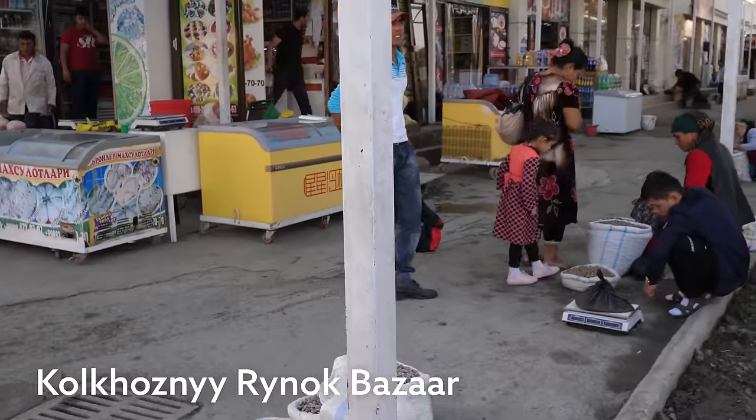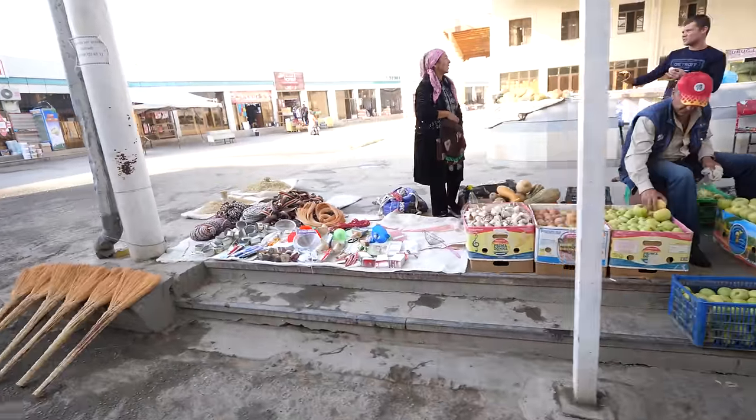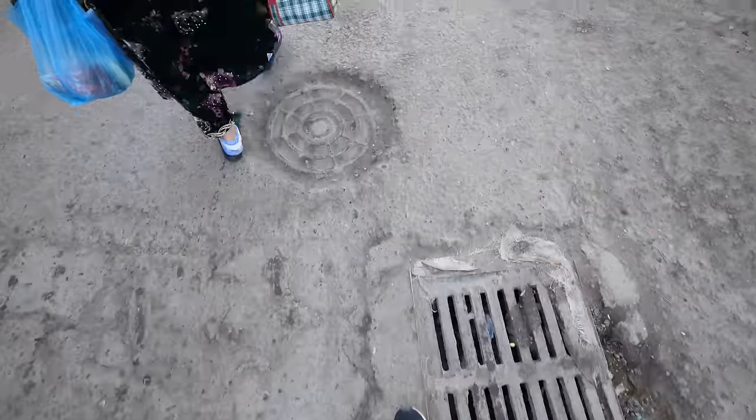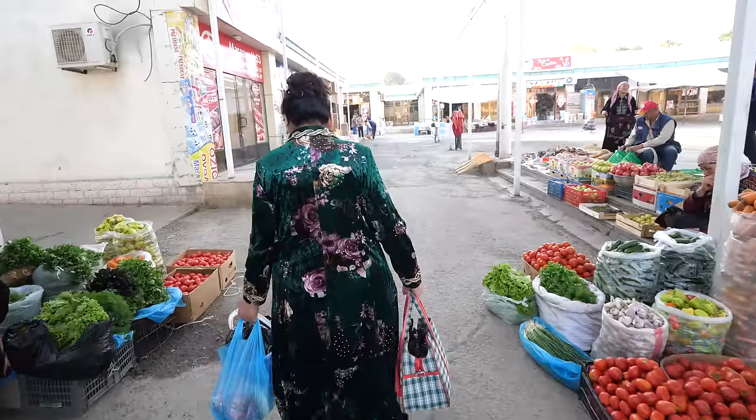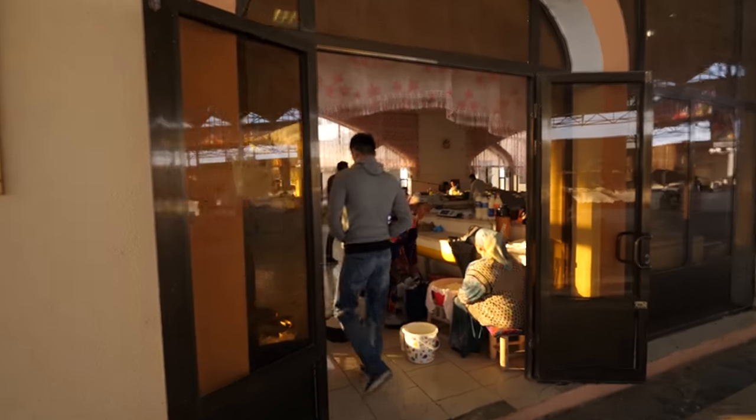The bazaar is where you come to see, to experience local life. You can come here to buy fruits and vegetables. There's clothes. There's all sorts of different types of rice. It's like a full shopping experience for everything you could need in a day, all in one. It's like multiple buildings and little sections.